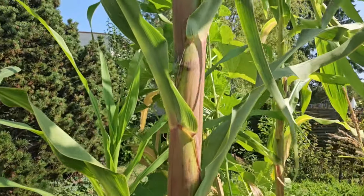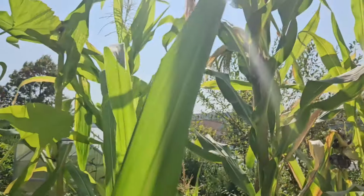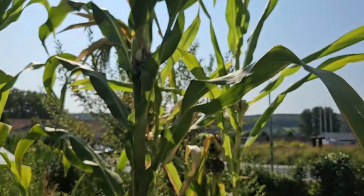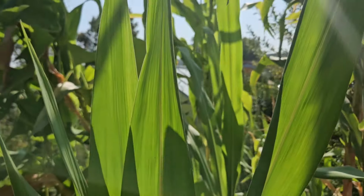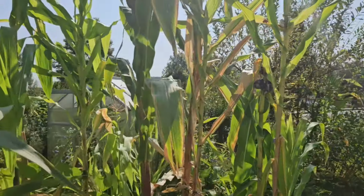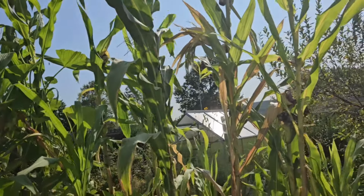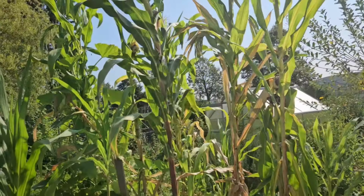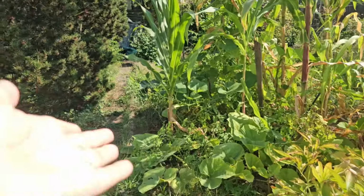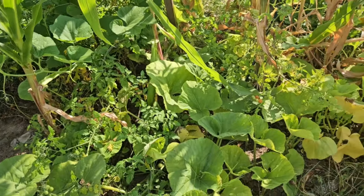And see, I don't know what is wrong with this corn. Actually it's coming out nicely, but then on the stem, no, there is this thing everywhere. So I don't know, this corn also, I don't think this corn will be successful. Yeah, I don't know, they look okay but they look not okay also. So yeah, and these are all lauki, they are not coming out. I don't know what happened to this also.